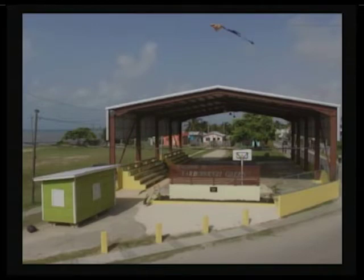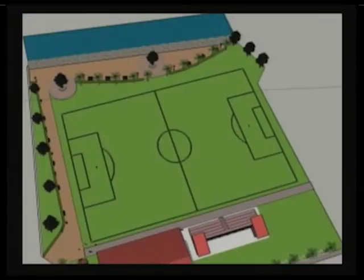So the plan that we have for that area is component A and component B. Component A, we build the structure over the basketball court, and we fix the court a little bit, we put the lights and make it a little bit better. Component B is taking the football field and making it a better football field, filling it up, putting in some walkways, putting some chairs, putting some plants, and preserving the coast from erosion.